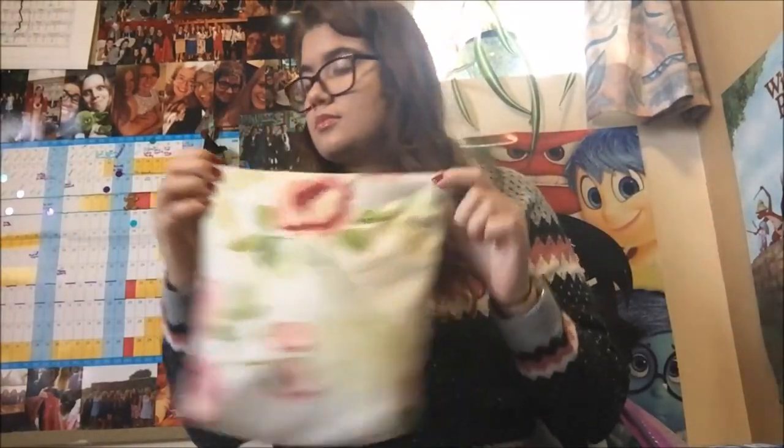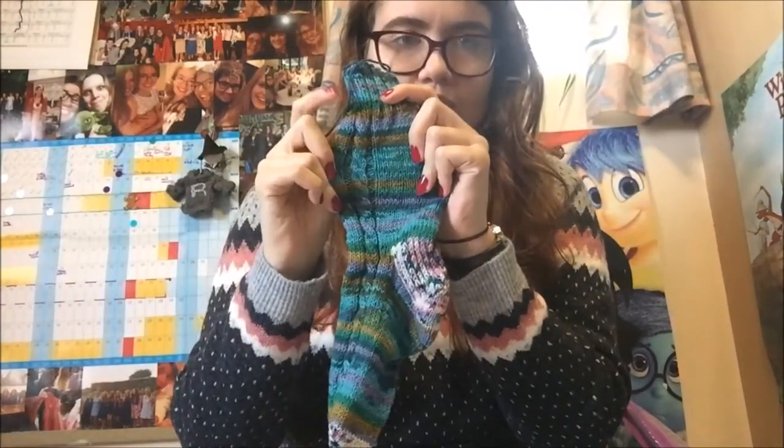Another work in progress living in here, along with some fruit sherbets and a pair of teeny tiny scissors that we bought from the Victoria and Albert Museum. I finally cast on my second cable sock. Now, long-term viewers may remember this from August. I cast this on when I was on holiday in August. I knit the first sock entirely on holiday.